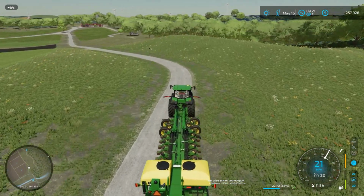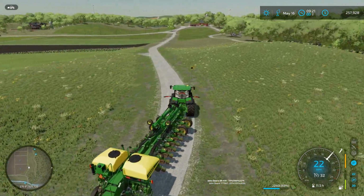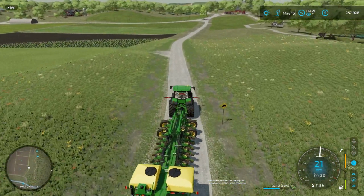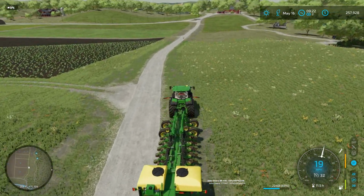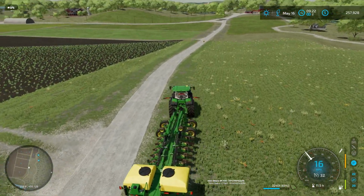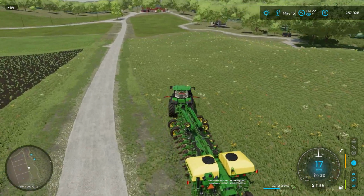That way, the county has more to do when they come out to put the sign up. But we are going to plant soybeans. This is the final crop that we have to put in the ground, is soybeans, and we're going to be doing that in field number 8.